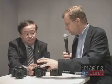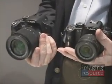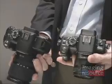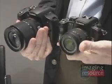Maybe start out with what allowed you to shrink the lens size so much, and then we can talk about autofocus. So what led to this overall reduction in size? The original concept of how to make the body smaller was removing the mirror box altogether, and this is the concept of the micro four thirds standard.